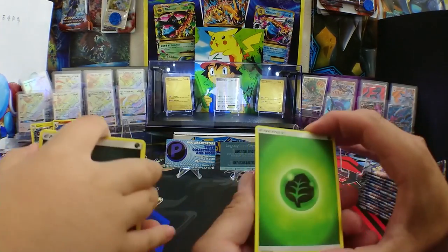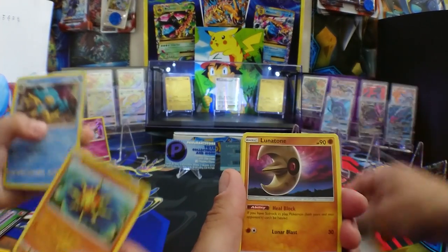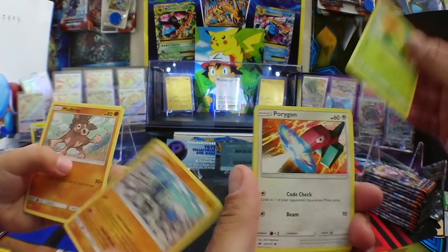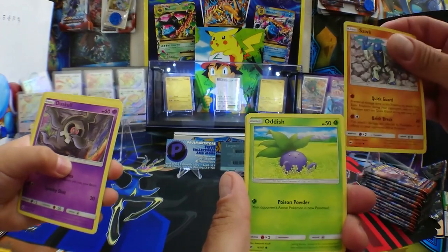Come on. Get ready to flip it. You ready to flip it? Okay, go. Dark energy. Whistle Seedra. Button. Sword Trainer. Breakdancing Lunatone. Sock. Caterpie. Moldbray. Porygon. Oddish.